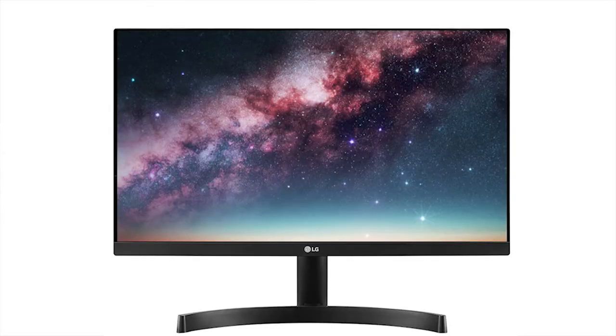There is alternate model to this LG only, but again, that has different connectivity, 2 HDMI and 1 VGA. So depending on your preference, you can buy the model, just check the description.